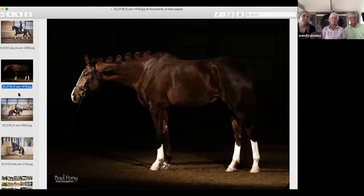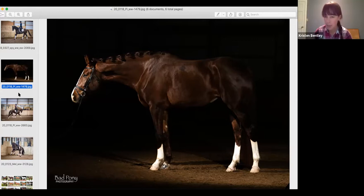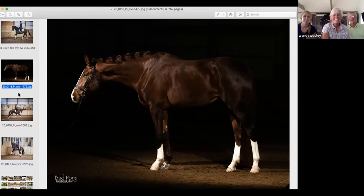And this was the middle of winter. We took this in January. It was sleeting outside, so this is kind of what we had to work with. But Wendy's really the master at that. I was thinking the horse has a winter coat, but it's the best looking winter coat I've ever seen. I can thank my working students for that. They can really groom. They buffed them to a shine.